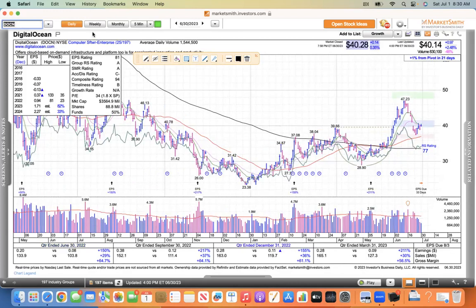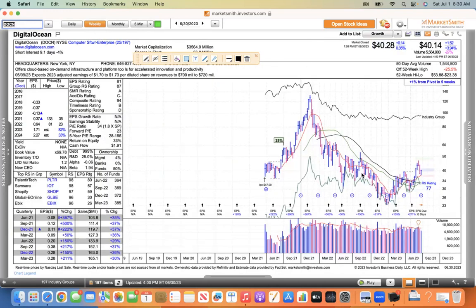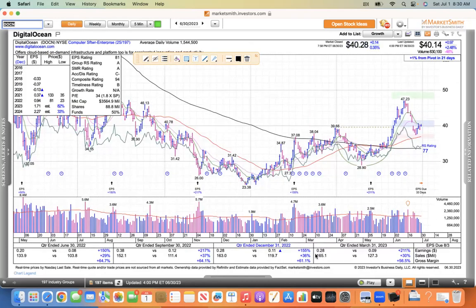DigitalOcean, another software name. These things all look the same, but this stopped going lower, consolidated in a base. And you can see with the general market weakness it pulled back to its moving average, and then last week was up 4%. Definitely one, again, with the accelerating earnings and sales growth. You can see it's really ramping its earnings. But you could see the pattern here clear as day, and then the breakout, and then the pullback, came back to its pivot area. So maybe this one will fail, or maybe it'll take off again. We'll see. But I like it. I like it to be long.